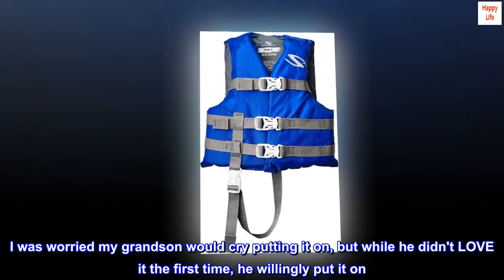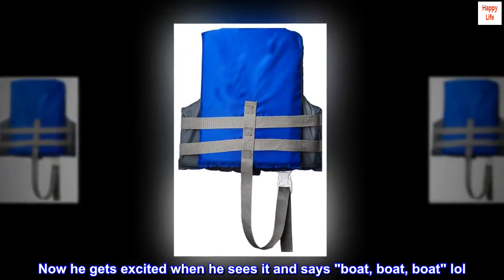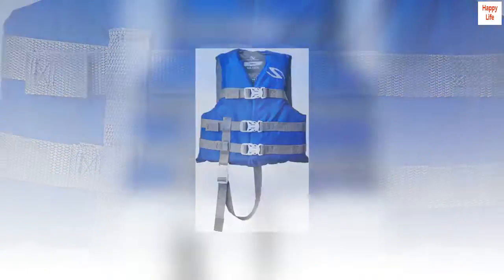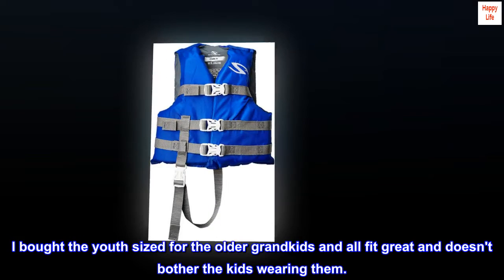I was worried my grandson would cry putting it on, but while he didn't love it the first time, he willingly put it on. Now he gets excited when he sees it and says boat, boat, boat, lol. I bought the youth sized for the older grandkids and all fit great and doesn't bother the kids wearing them.